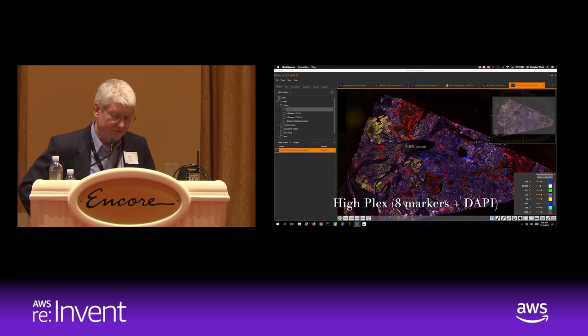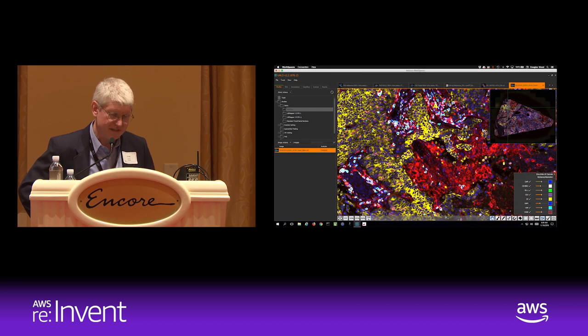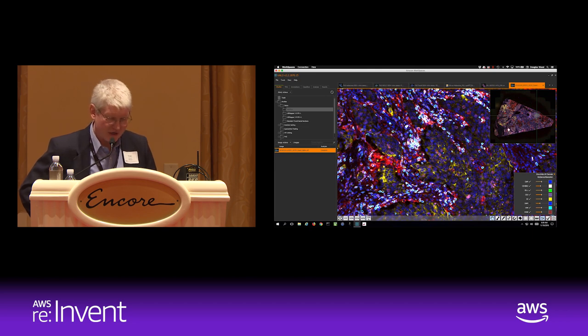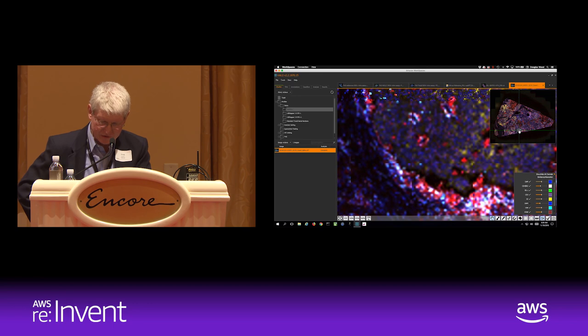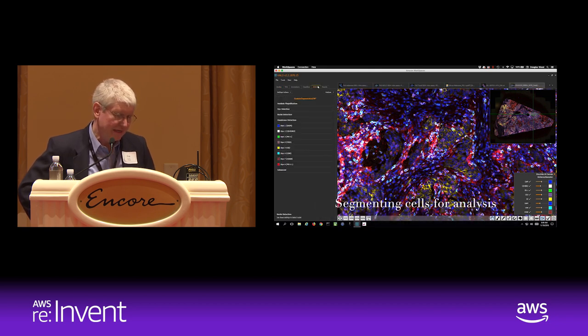Here we have an example of an 8-plex. This is stacking together multiple runs on the same slide. And of course, you can't really easily visualize an 8-channel image in separate colors, but it gives you an idea here. They're actually even scrolled off the screen. There's so many color channels here. And you can see the wonderful information content all through this sample.